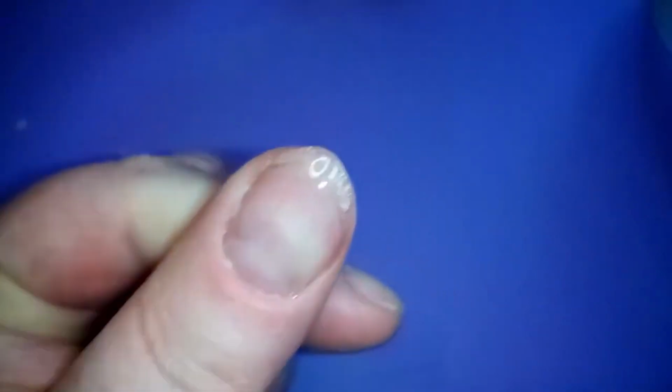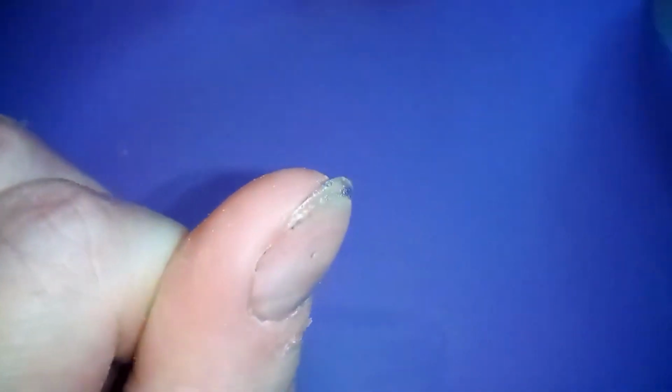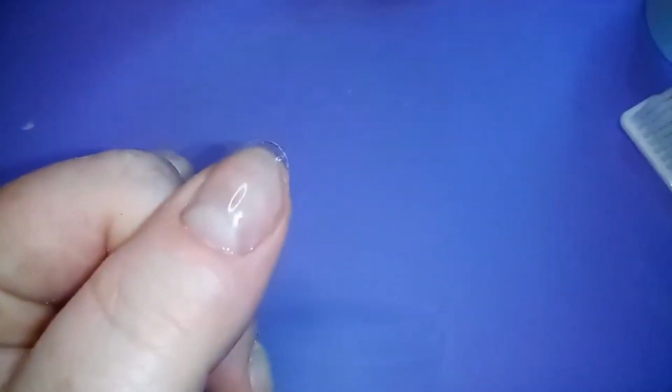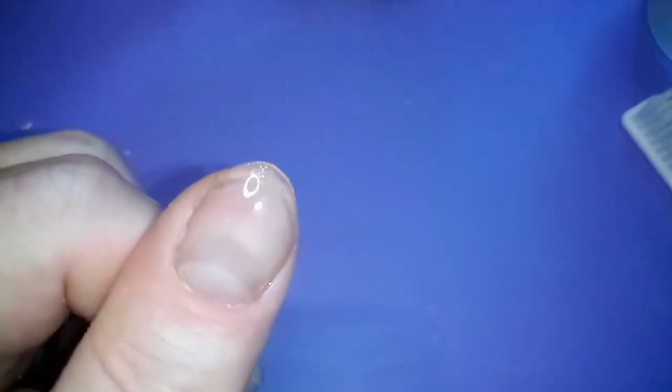Just finishing up here, making sure there's no dirt or debris. Like I said, there's no sticky layer here. I'm just checking it over, making sure that I like what I've got. There's no more filing to do. It's all even. Anything I think I see under the nail, I try to clean that out. And then I can just leave it like this if I want to, but I've been wanting to explore putting on an extra layer of protection with another coat of gel polish.